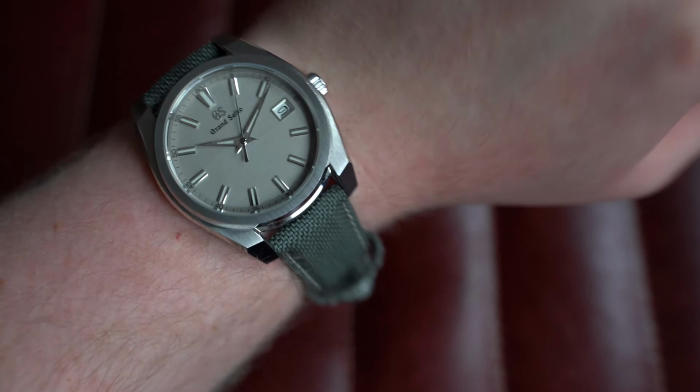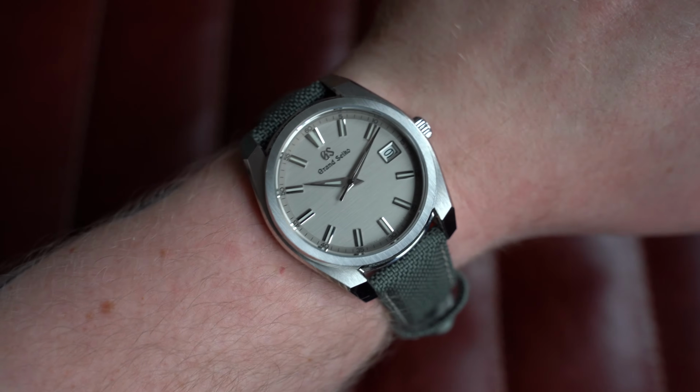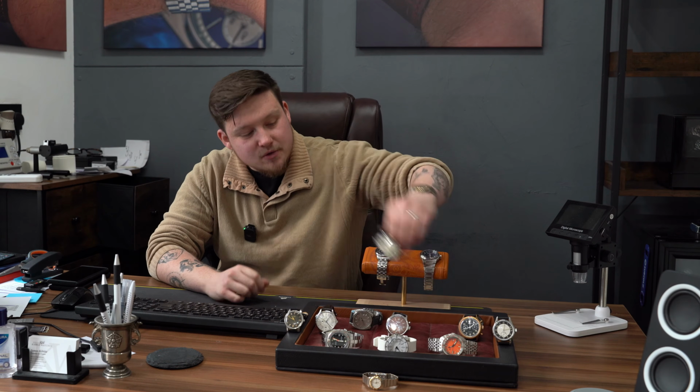So it's 40mm by 47mm lug to lug, 11.5mm thick and 20mm on the lug, so endless options. Nice lug size for you to be able to swap out straps, so go check it out on the website today. Now from there to a personal favourite of mine.